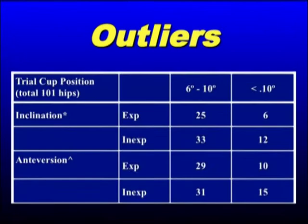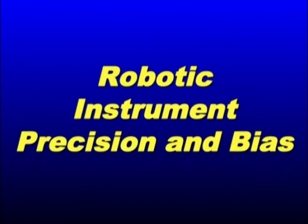And we can look at that compared to the outliers that I already said that I had when I did things manually. You can see with inclination more than 5 degrees, I had 25%, and more than 10 degrees, I had 6. And with anteversion, 29 and 10. So we've significantly improved my performance with the use of that computer navigation.